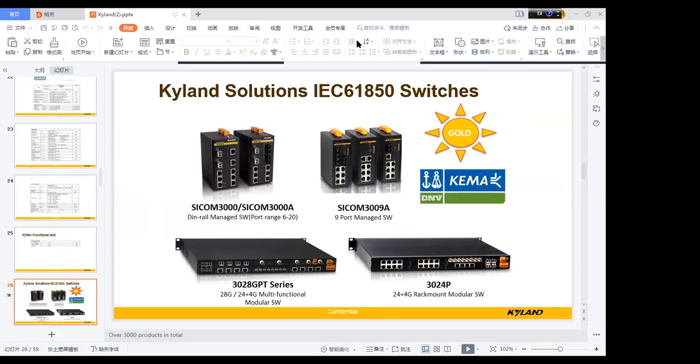Or maybe I can show you a network on the commission later. I can show you a picture, in which there is a Moxa switch, a Hashman switch, and a KYLAND switch, and they are all displayed on the commission.